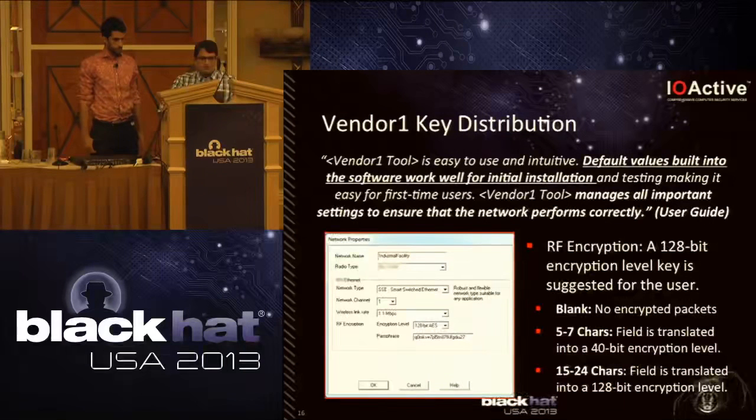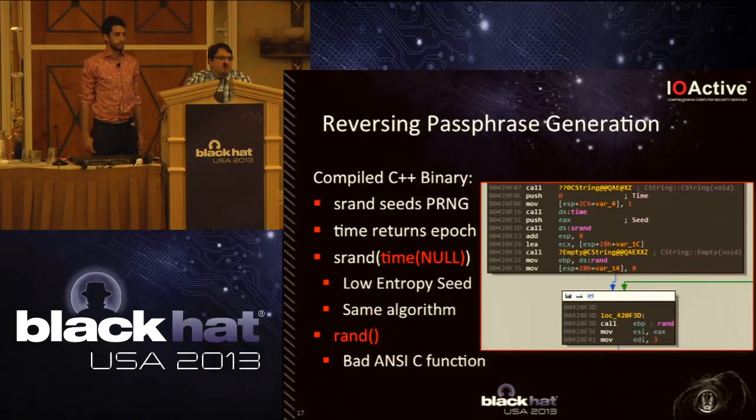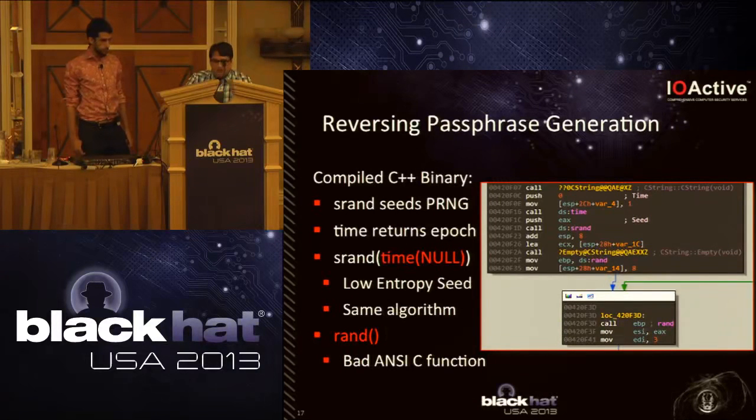So we were intrigued on how they are creating this key that will be used for the security of the devices. We reverse engineered the function that handled that, and we found a really nasty, unsecure way to do it. They use the time of the local machine to generate the key that will be used for the secret communication between all the devices in the field.